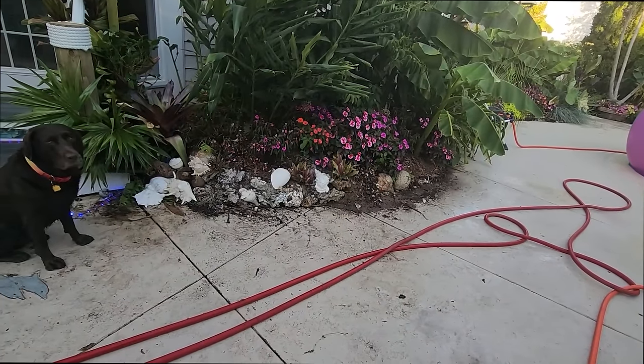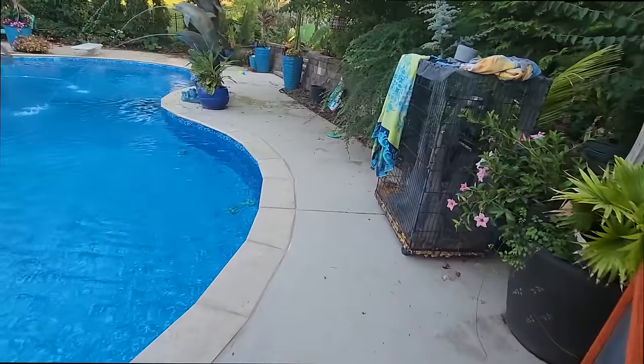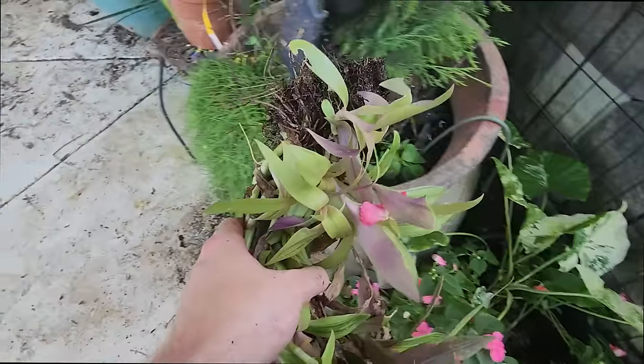Should I put another rowio in there? I have another one. Overwintered a nice big one last year in the grow space. I could take a chunk off of that and throw it in there. I have it down here in this pot with these impatiens and this alocasia. That pulled right up. That was easy.